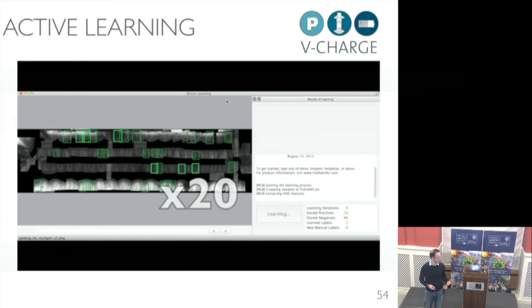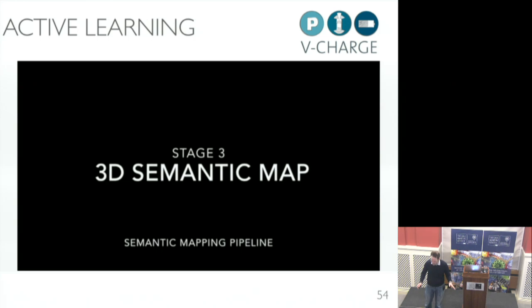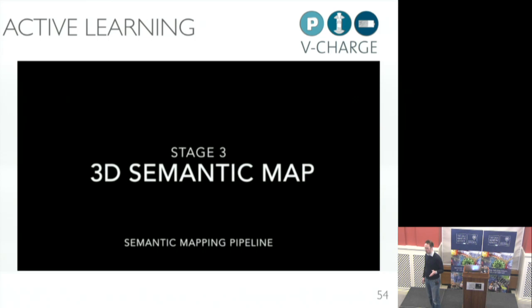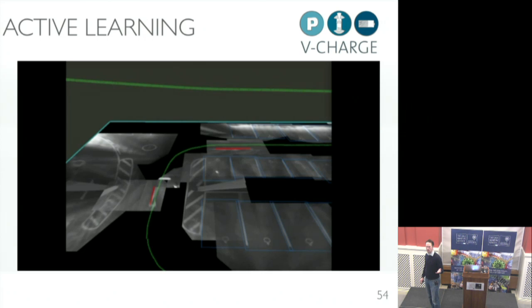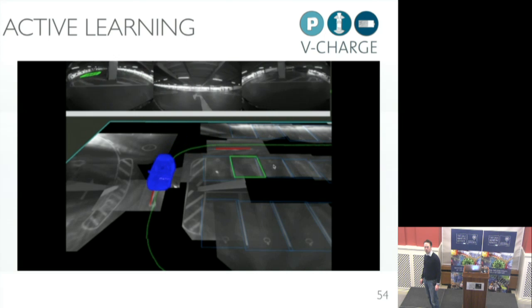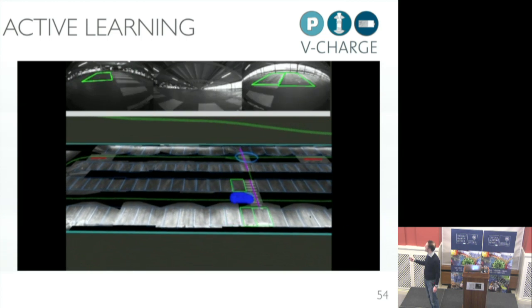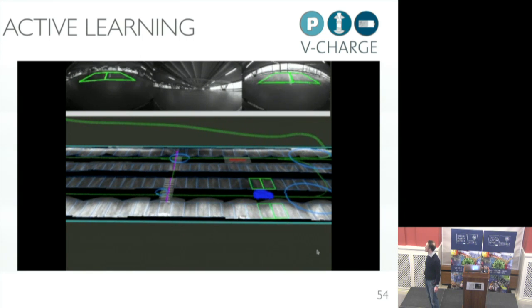That's really, really important. In terms of bringing this sort of technology to market, having an intuitive tool that can be used by people who are not necessarily experts in machine learning or machine vision or robotics is a really, really important thing. Once you have a semantic map like that, you can then drive around your car park and simply project your map back into the world that you see at the top there. At the top is the live view of the vehicle, and you see the parking spaces projected back into it.